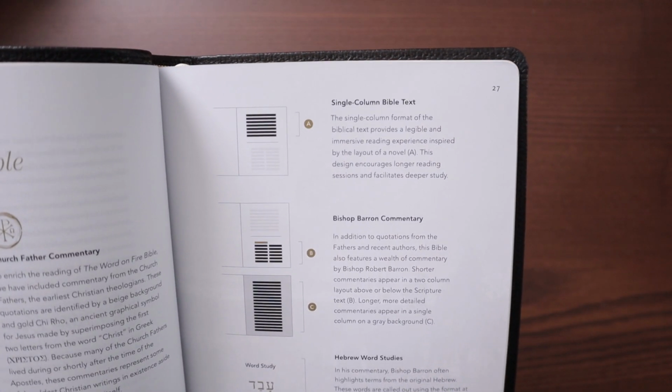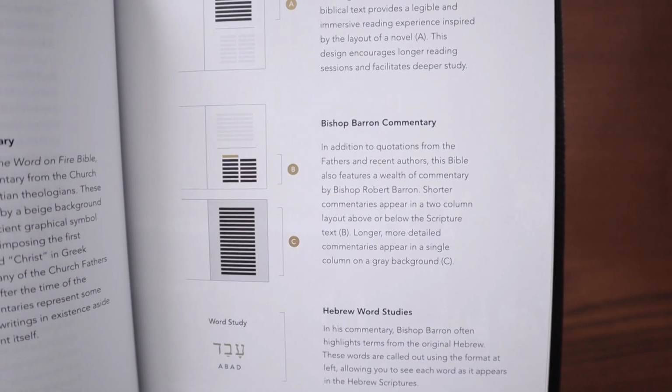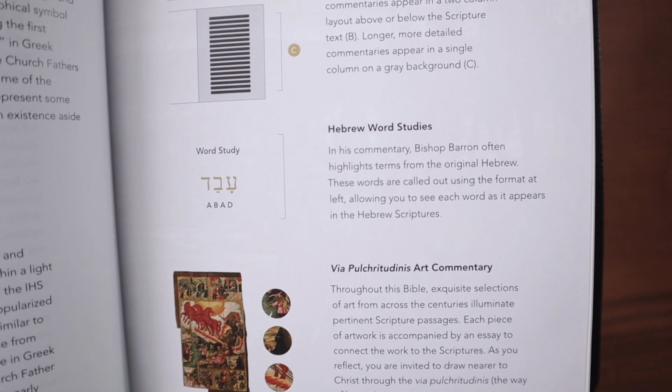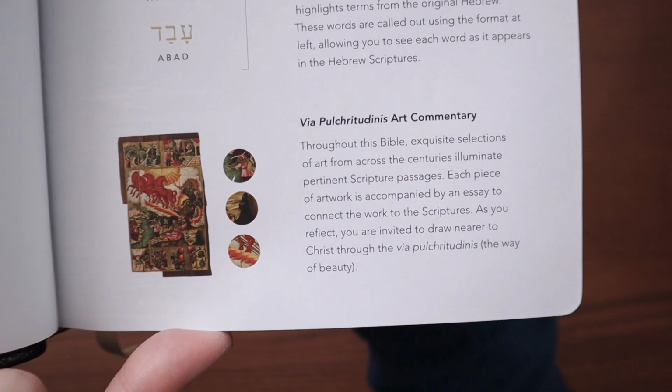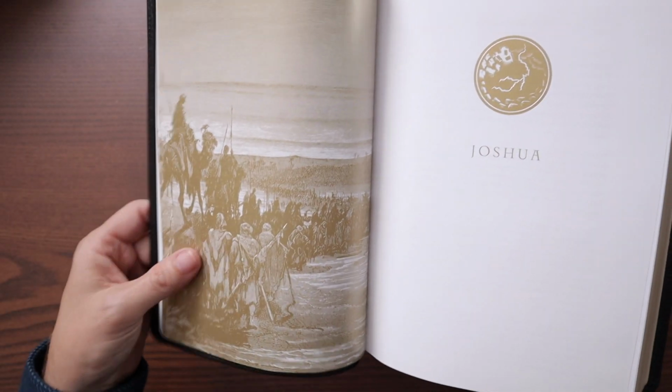This is a single column text Bible. There it shows you what the Bishop Barron commentary is going to look like. There are several different Hebrew word studies in here. They're going to be called out like that. And then you get the art commentary. One of my favorite things about this Bible is that it is filled with full color images of artwork and some commentary to go along with them.